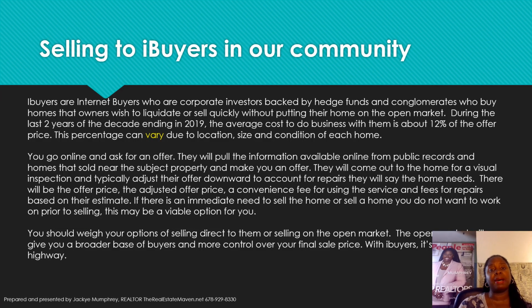Now, selling to iBuyers. An iBuyer is an internet buyer. These are conglomerates that come and buy properties in different areas for cash. They cash you out as a seller. They give you a quick sale. But what I'm finding is that the sellers in our area are hovering around 12% of the cost, the sales price of the house to the conglomerate to buy their house and take it off their hands.